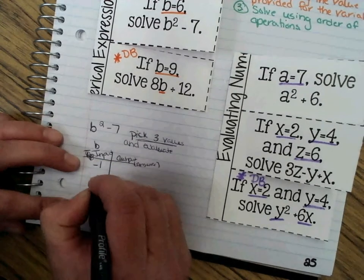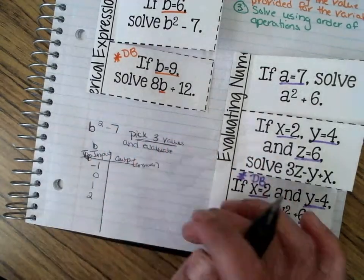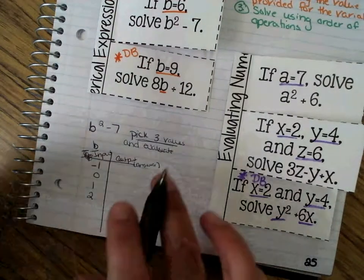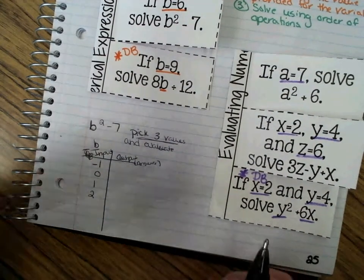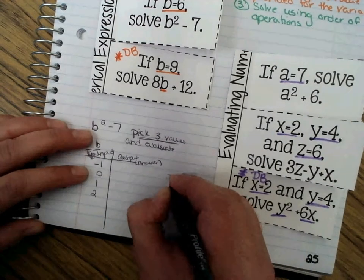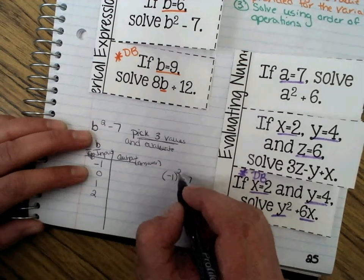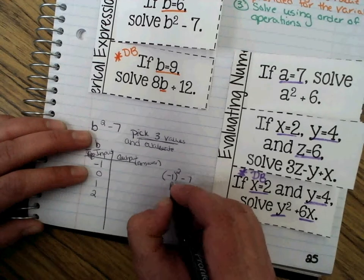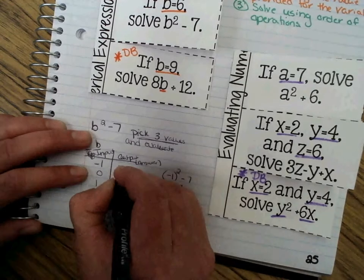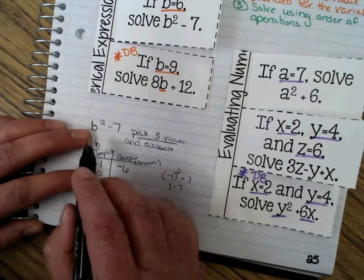Some of the easiest values that you can think of. So I always do like -1, 0, 1, 2, something that's easy for me to do on these types of things. Now if it gives you the value, you have to use that value. But when we get to this point, we're just going to put this in for b. So now we have -1 squared minus 7. So -1 times -1 is a positive 1 because a negative times a negative is a positive. So now I have 1 minus 7, which gives me an output of -6 for that one.